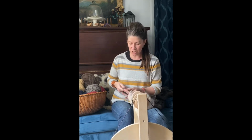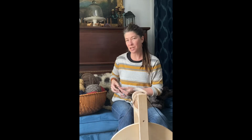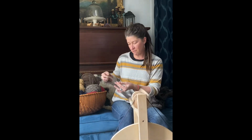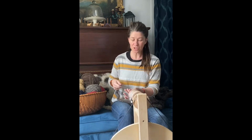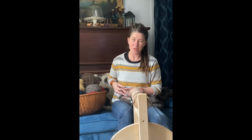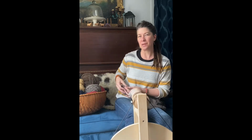Our heritage breed sheep are Jacob sheep, Hog Island sheep, and we also have one Shetland ewe. Her name is Fozzie. I'm spinning her roving right here. She is our matriarch ewe, and we love her a lot, and maybe you'll see her a little bit later on this tour.